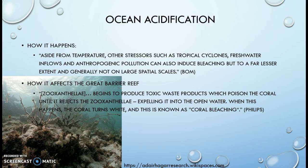So how it happens. Aside from temperature, other stressors such as tropical cyclones, freshwater inflows, and anthropogenic pollution can also induce bleaching, but to a far lesser extent, and generally not on large spatial scales. So this just explains how fragile the Great Barrier Reef actually is. Anything as little as temperature can make the Great Barrier Reef freak out and harm itself. But more extreme, of course, are cyclones, and even freshwater inflows, so the runoff from Queensland and other pollution can hurt the reef.